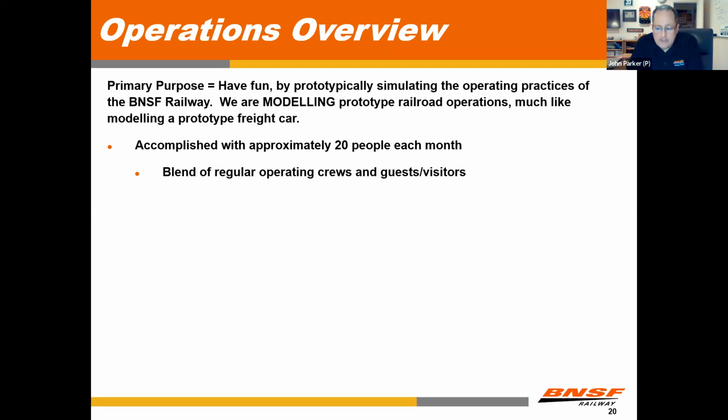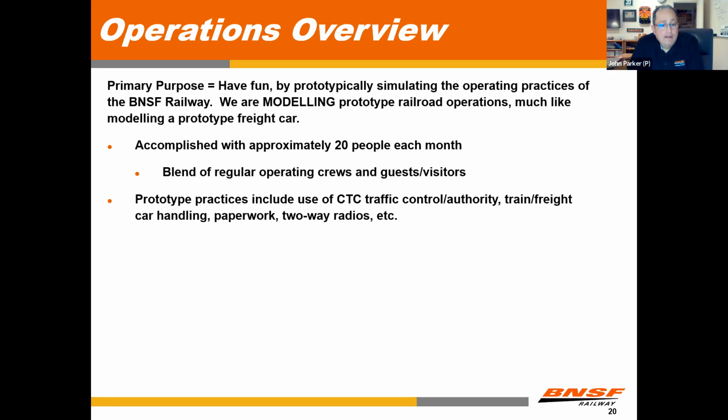I always save a slot or two for people that express interest in operating, and I've got a list. And so I try to invite at least one or two new people to every session and get them introduced to the hobby, or at least to operations, and it seems to work out well.